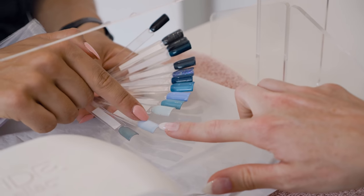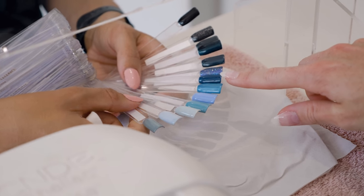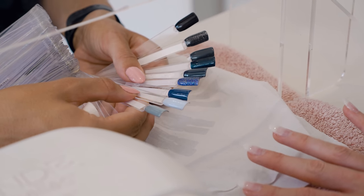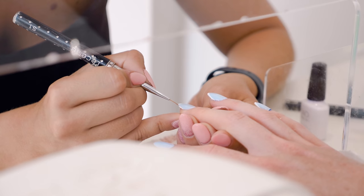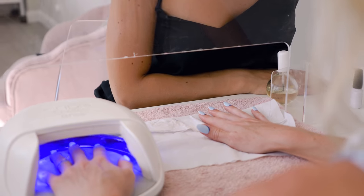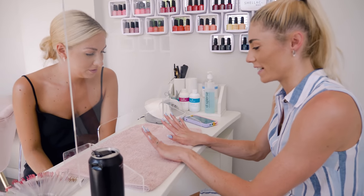Quite like that for potentially the base colour. Yeah. Then yeah, maybe this navy at the bottom. Yeah, with white. And then like a white at the top. Yeah. There we go. Lovely. Oh, they're perfect. Really nice. Oh, good.